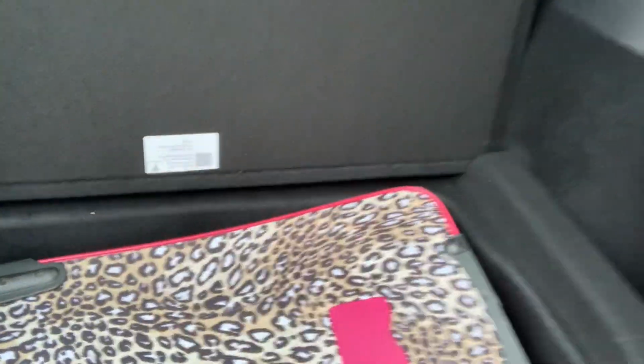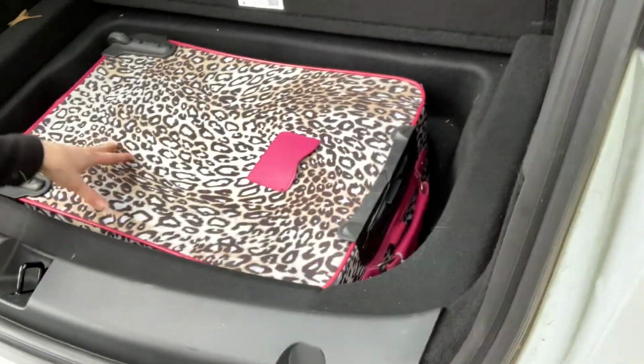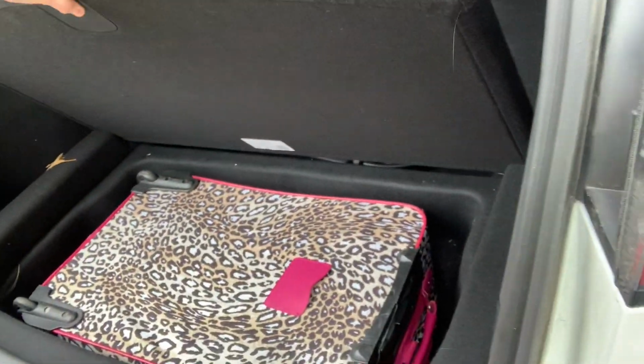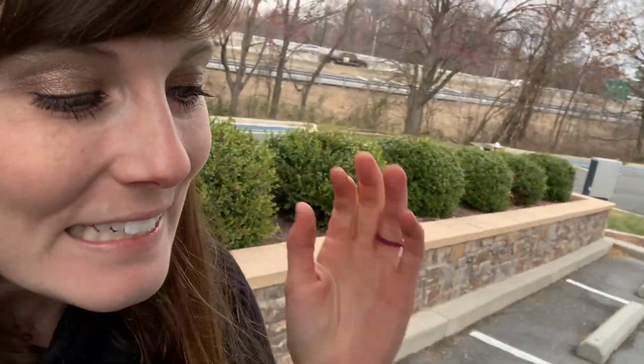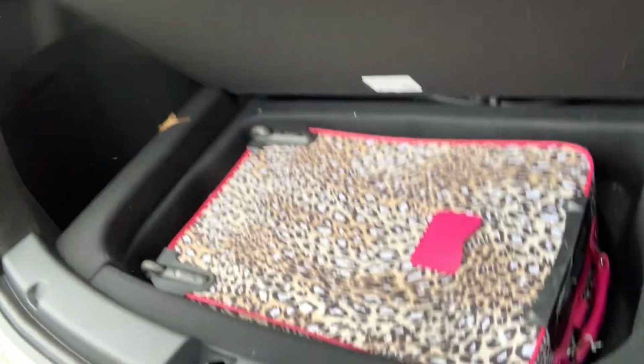Okay, I don't know if it'll be able to fit a large. It's not quite going as flush as it could be. I'll try to finagle it a little bit more. Oh wait, I think we got it. I think this is it. Will it close flat? It closes flat. Okay. Dang, that fits a whole large suitcase in there.